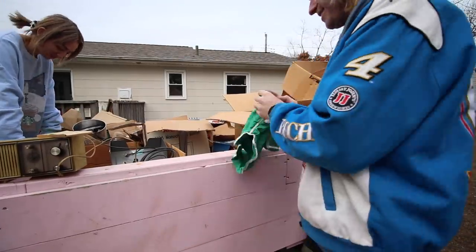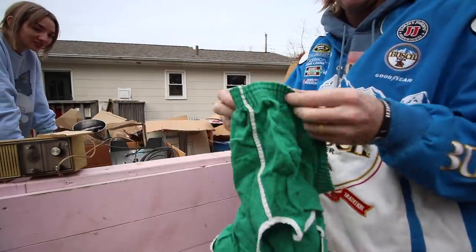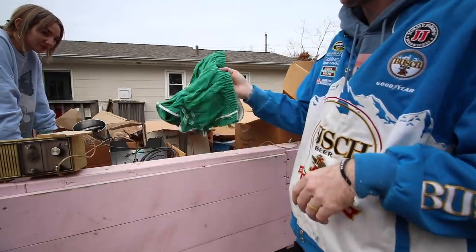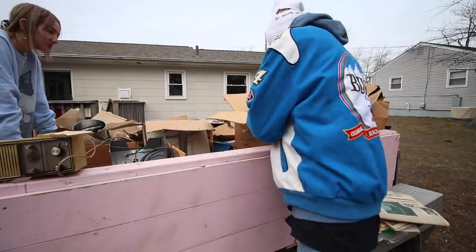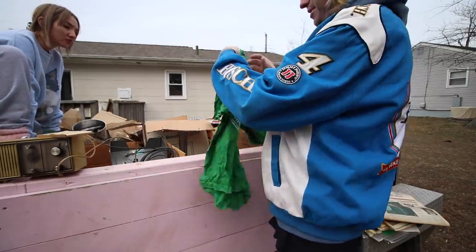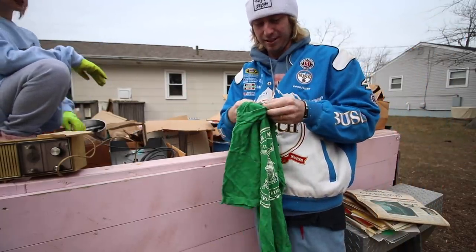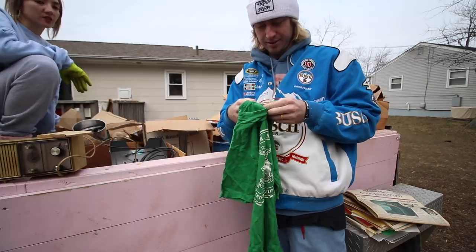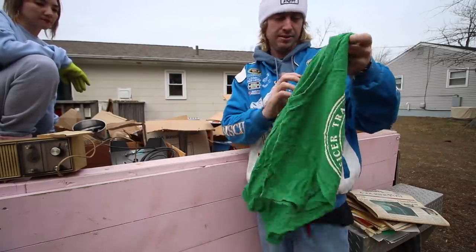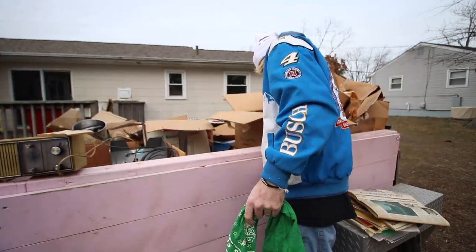I'll keep that, life. Officer training school, little shorts. Do you hear that? Gym shorts. Here, you want them? Nope. How about this little dreamer? Officer training school. Let me see the T-shirt. The T-shirt's keep life. I just don't know if I can get certain stains out, like oil stains. Cotton, made in the United States. That's good. Single stitch. That's a good shirt. That's a little $10 guy, at least.